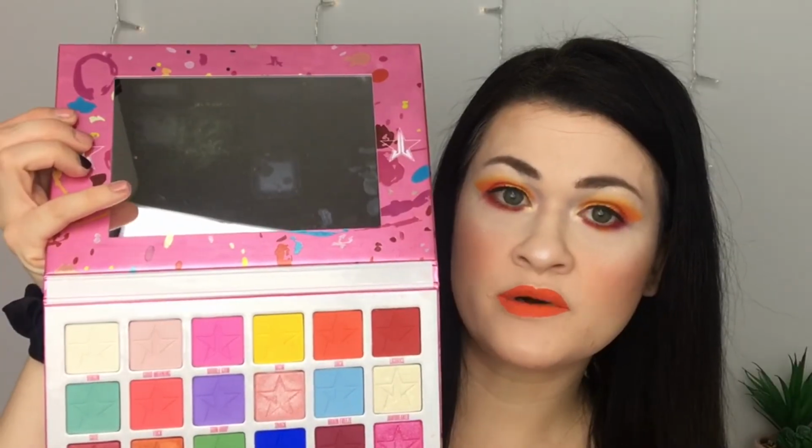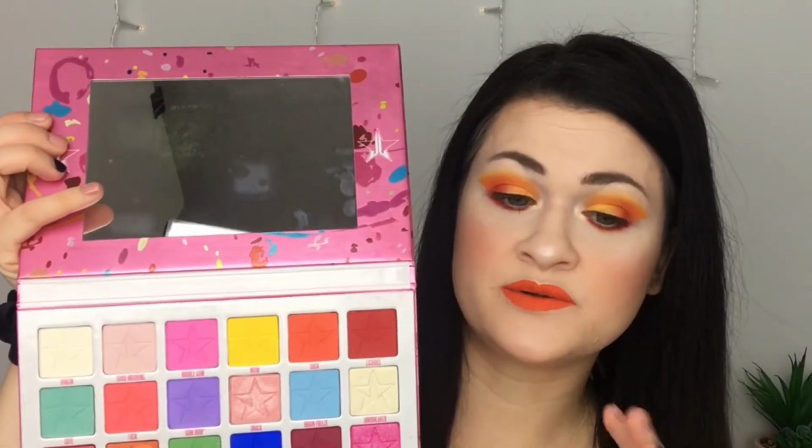So out of the 24 shades, I used 18 shades between these 3 looks, so that's pretty good. I feel like with using that many shades in the palette, that's definitely majority, I can give this a decent review instead of using 4 shades and giving you a review.